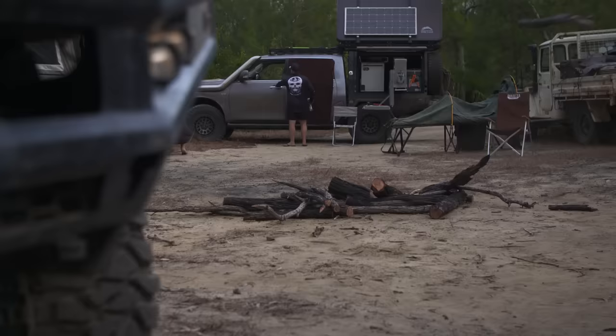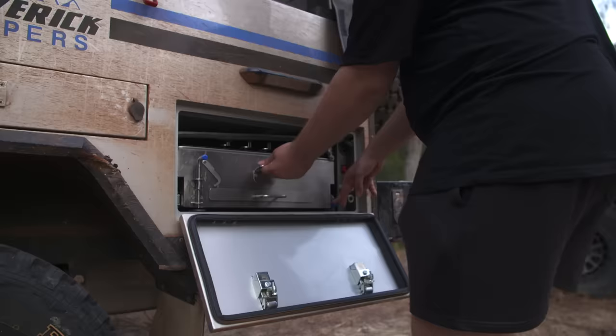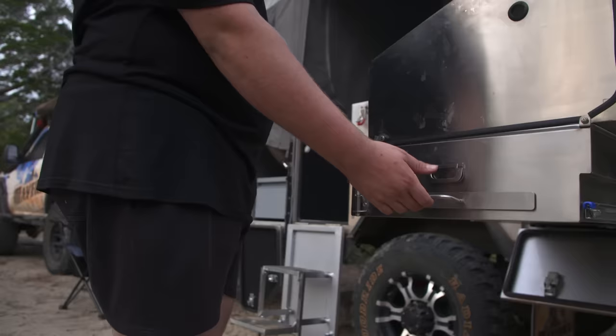It's about that time of day to get the fire going and some dinner on the boil. And with Chef Shaun on the tools, tonight Bailey's getting the Maverick kitchen ready for a messy night.